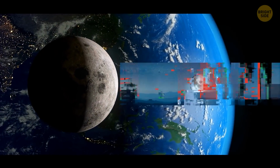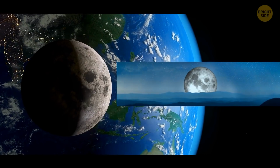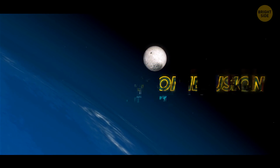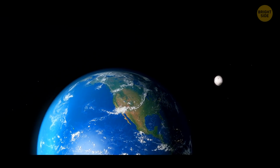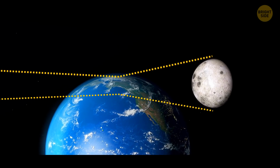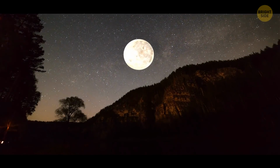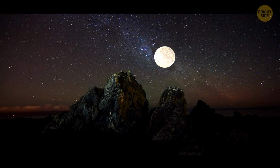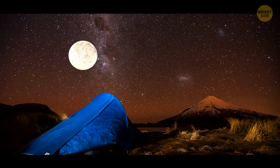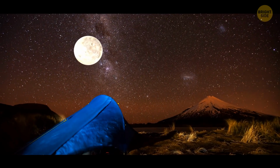The closer the moon is to the horizon, the larger it looks. This phenomenon is called the moon illusion. One of the theories explaining it claims that the atmosphere plays the role of a magnifying glass, which makes the moon look bigger. In reality, if the atmosphere had a say in it, the moon would actually look smaller, not bigger. Most experts believe that the illusion is created by your own mind.